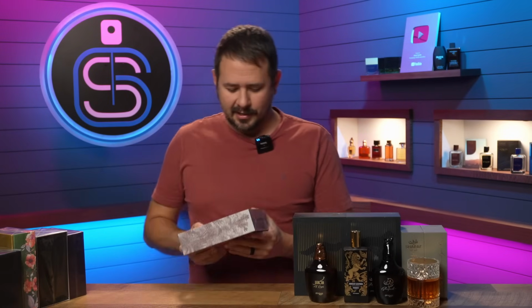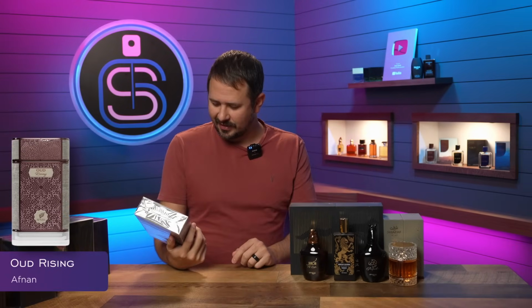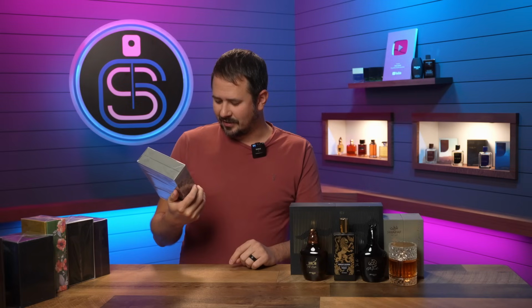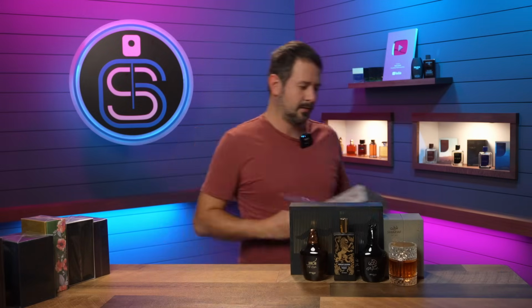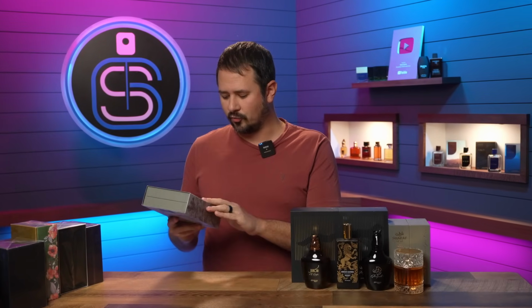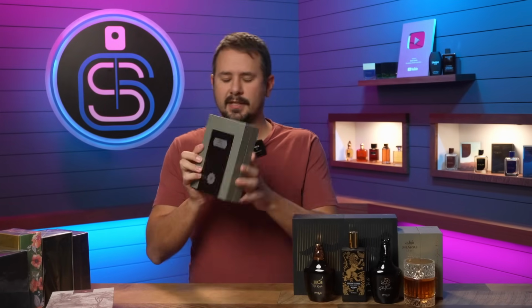Let's do this guy next. Oud Rising. Yeah. Actually really dig the packaging here. I don't know why. I mean, it looks like a little peasant fellow working with his livestock, but it's kind of cool. Okay, got the sticker on the back there. It says Afnan. This is an Afnan instead of Zamaya. Got your badge code on the back, your ingredients and everything.